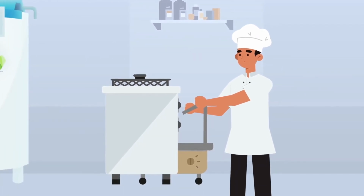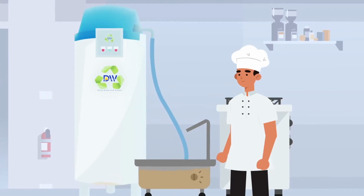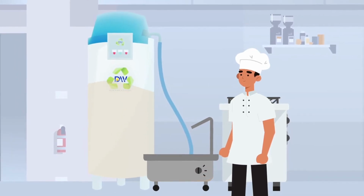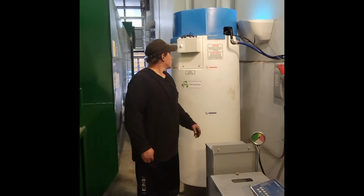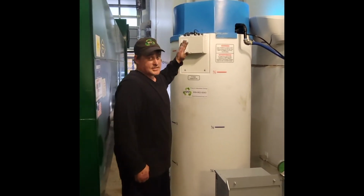The portable CADDY system is flexible and convenient. It's ideal if your facility has multiple kitchens, like a hotel, casino, or strip mall. Here at the W Hotel in Philly, we just installed a waste oil CADDY system.